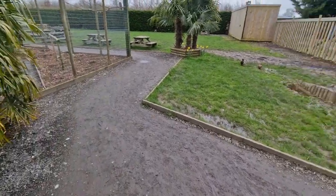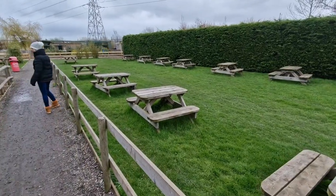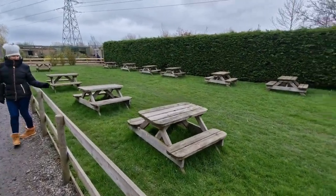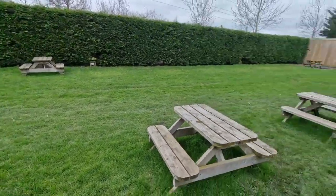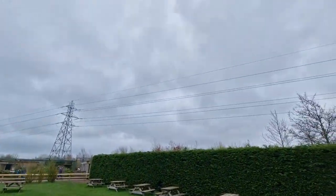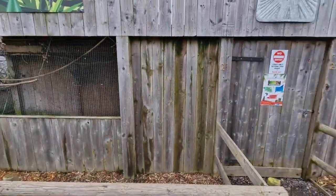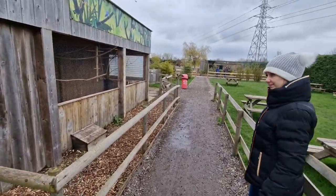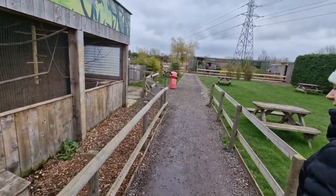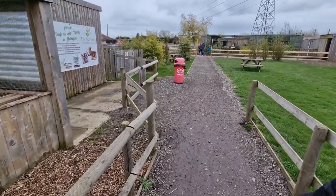So we've come out of the parrot enclosure now. There's all these picnic tables and bits and pieces that you can sit and have your lunch by, and I'm sure during the summer months when the sun is shining it's absolutely lovely, and you're here with the Quaker parrots and all sorts of bits and pieces as well. Right, we're carrying on. I see some bamboo. What is next? Well, we'll soon find out.